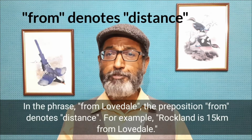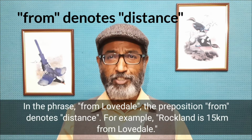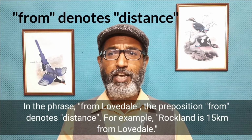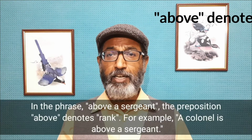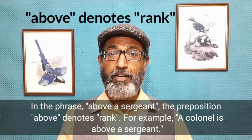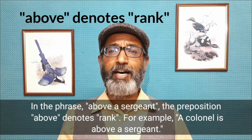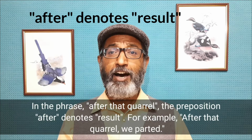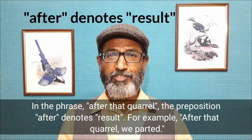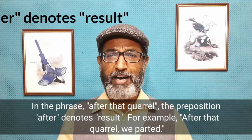In the phrase "from Lovedale", the preposition "from" denotes distance. For example, Rockland is 15 kilometers from Lovedale. In the phrase "above a sergeant", the preposition "above" denotes rank. For example, a colonel is above a sergeant. In the phrase "after that quarrel", the preposition "after" denotes result. For example, after that quarrel, we parted.